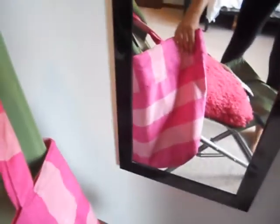And then in the summer I have my beach bag hanging on the side. In the school year, this would be my backpack, but because it is summer right now, it's my beach or pool bag. And I have a full-length mirror so that I can get ready.